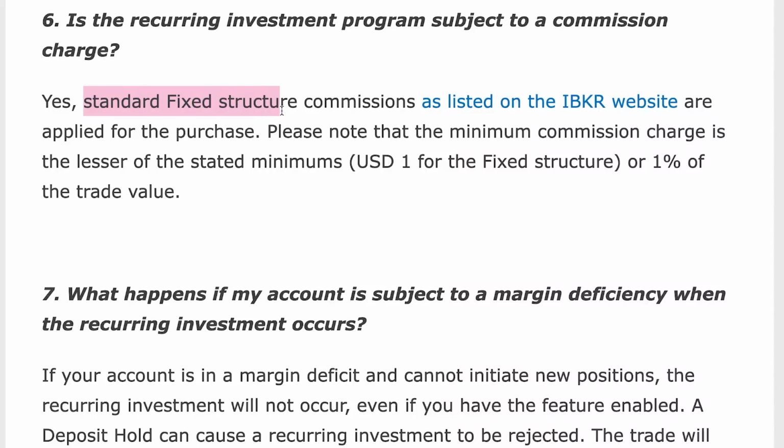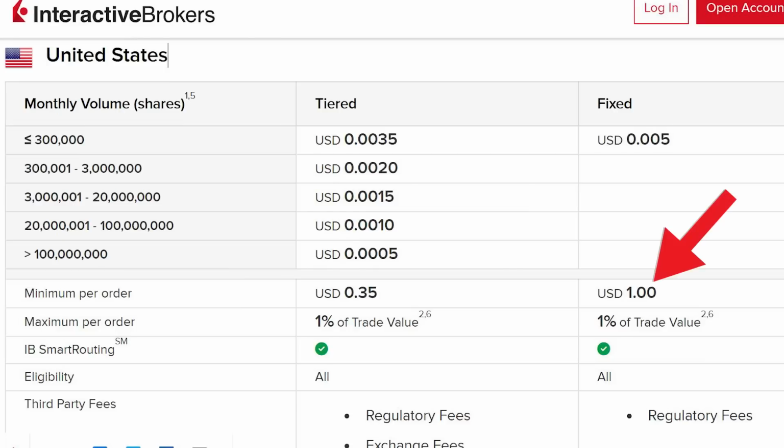The one downside of IBKR recurring investment is that it's using a fixed pricing structure, which means that it's charging a minimum of $1 instead of the usual minimum 35 cents. So it's slightly more expensive.